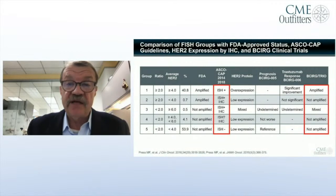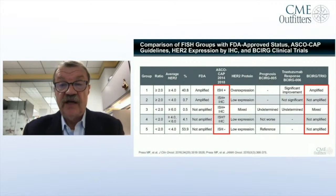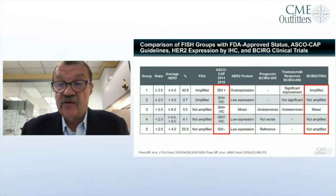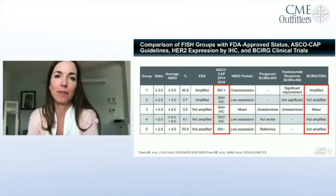Group 3 is a mixed group containing both amplified with overexpression and non-amplified cases that lack overexpression. So thank you so much, Mike. That was an amazing amount of densely packed but critically important information to help clinicians sort through HER2 FISH testing.